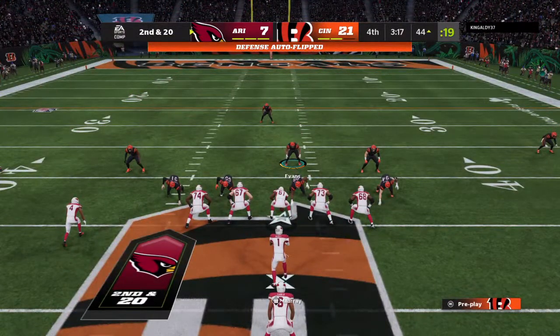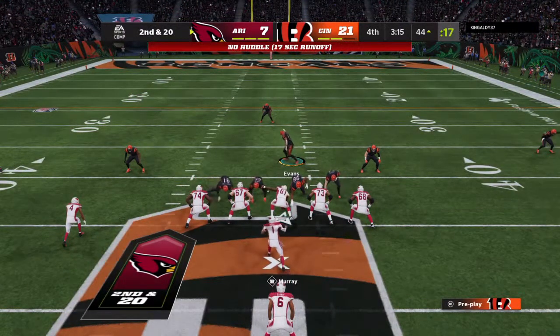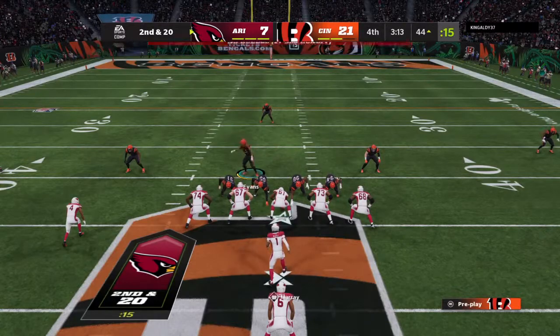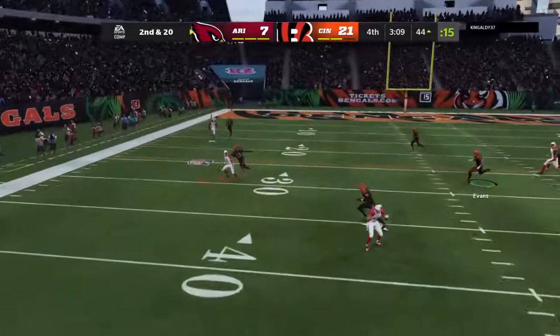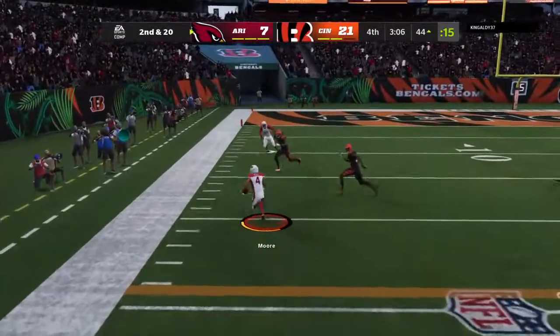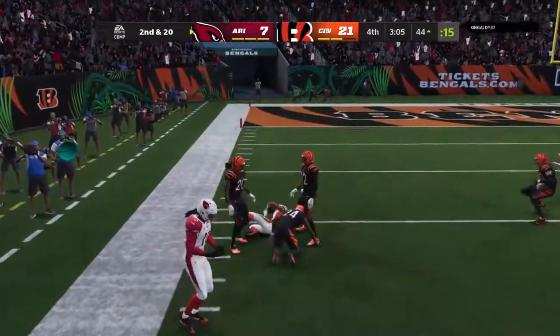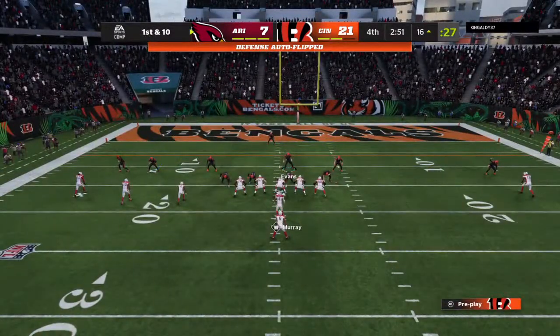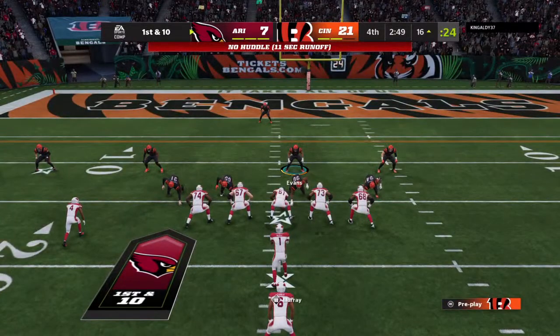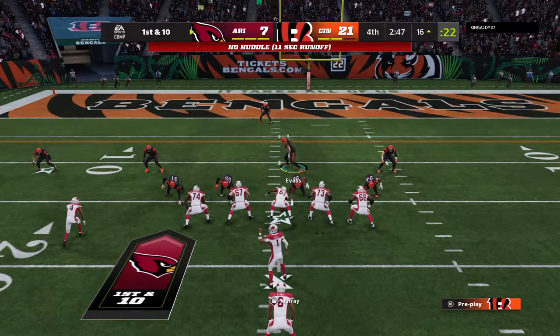So now 20 yards to go on 2nd down after the sack. Work to be done. Murray now to throw. There he goes inside the 30. And he's got another 1st down as the tackle's going to be made at the Bengals 16. So the ball down to the 16 here for 1st and 10.